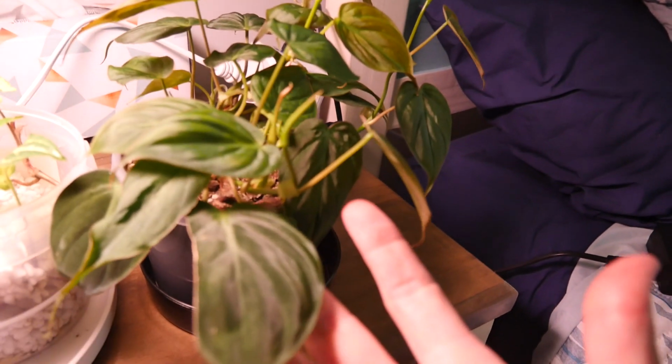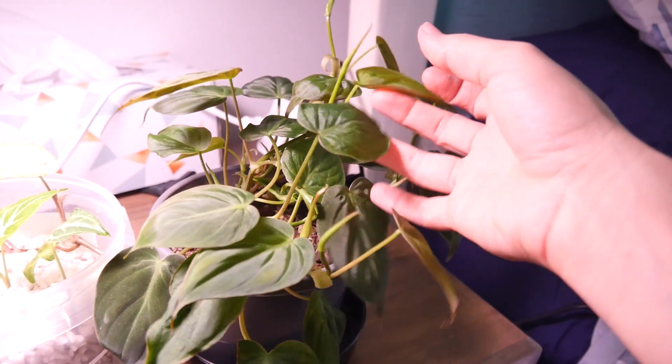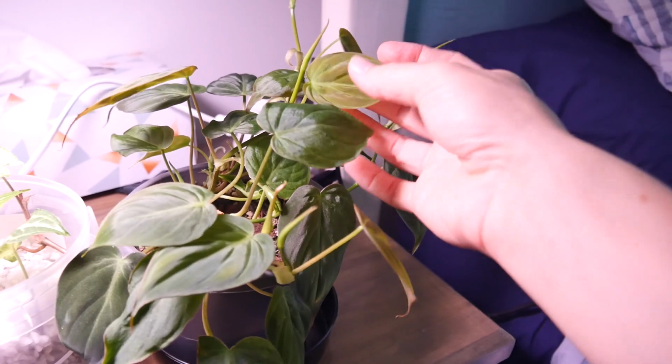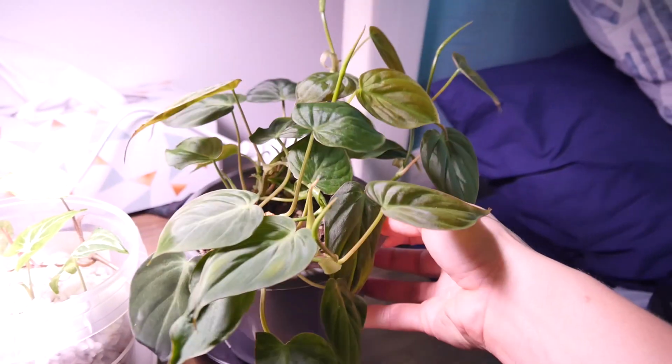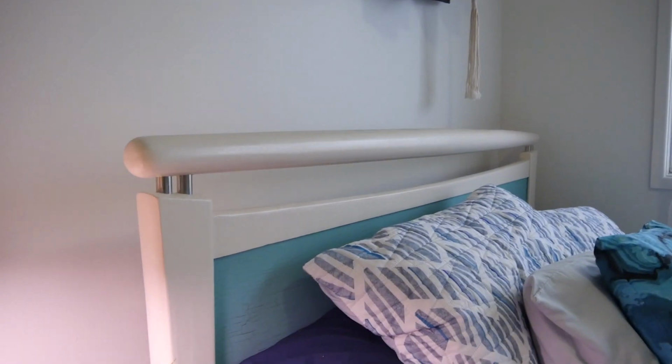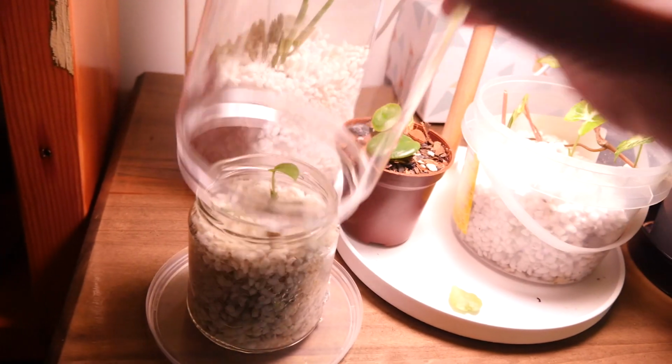This is my Micans. He was like a 3-leaf plant from Bunnings, like a rescue plant on discount. He had spider mites. He's gone through a lot, but he's growing fantastically now, and my aim now is to grow him across the top of the bed head. That's my purpose. This used to be the jar of shame, but it no longer is.